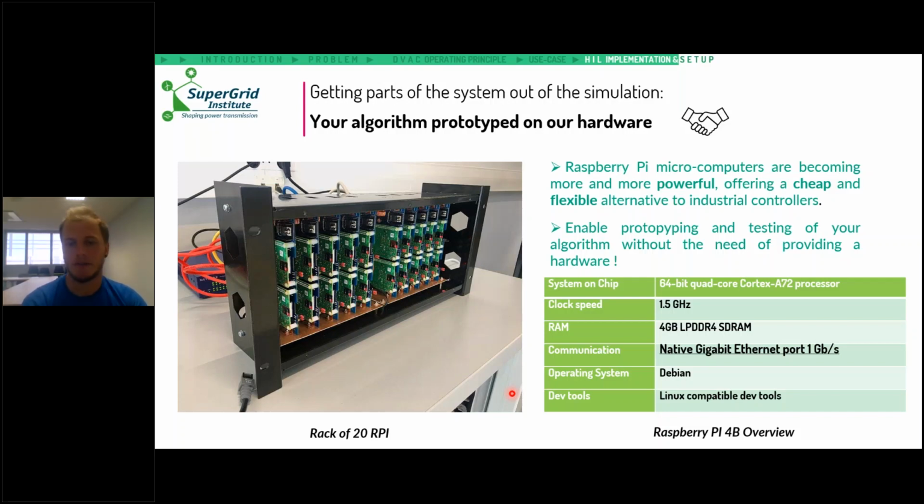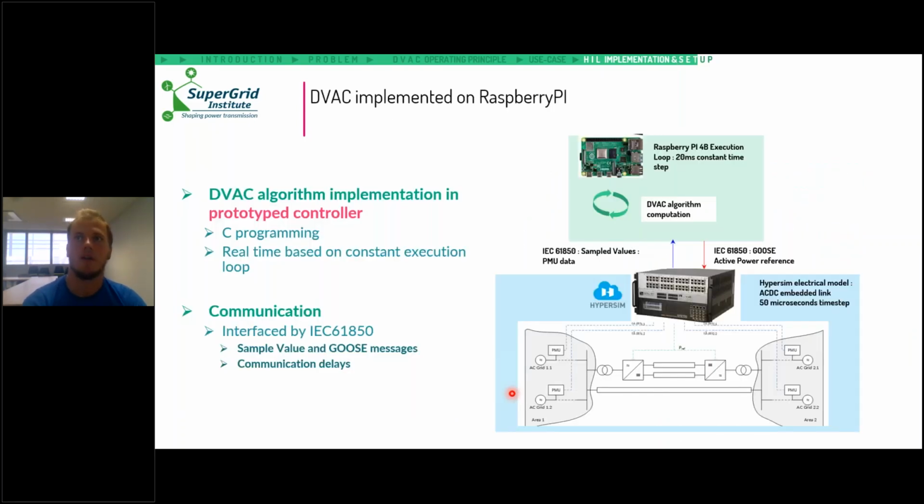So that's the advantage: if we want to test an algorithm in HIL without providing hardware, we can. And we have some technical specification on this kind of controller. Of course, this implementation has some drawbacks, things we need to take into account, but it's also some challenge we can solve.